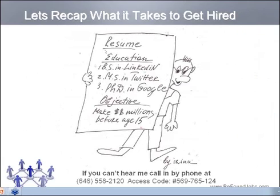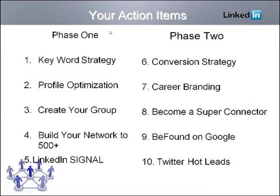Let's just recap everything that we've covered here today and put it into an action plan for you, because I know that that's what a lot of you are needing right now. You may be feeling overwhelmed with everything we've covered here. And so let's recap and reorganize things. I'm going to give you what you should do coming out of today's training and in what order.